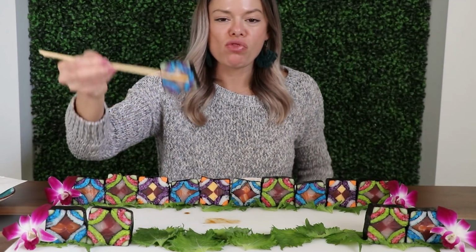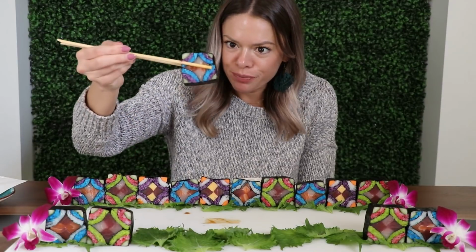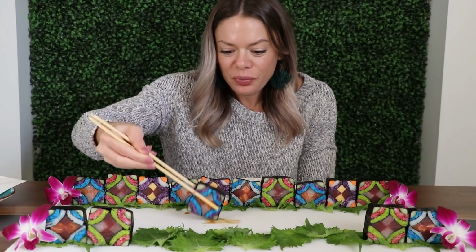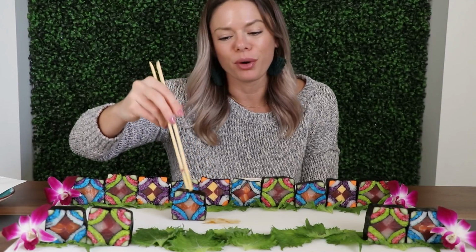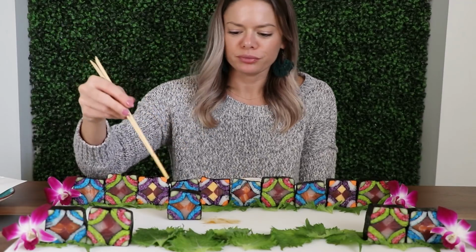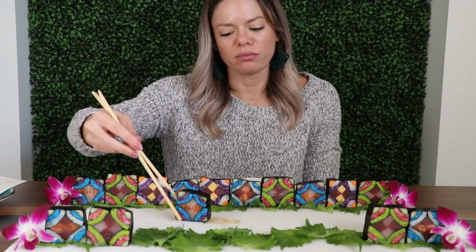By the way, I forgot to tell you what this one was. Obviously, we got blue and purple rice inside. And then the fish is salmon and yellowtail. Yellowtail is one of my favorite fishes. Actually, both of these are my favorite. Salmon is super buttery, really rich. Hamachi has a very slight sweetness. It's very clean and refreshing with that little bit of sweetness. It's just so good.